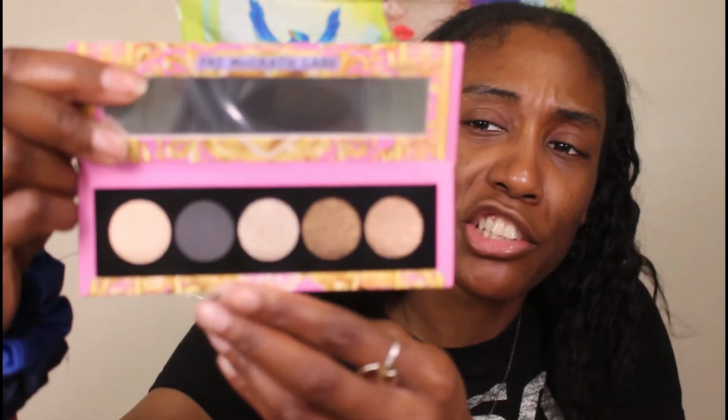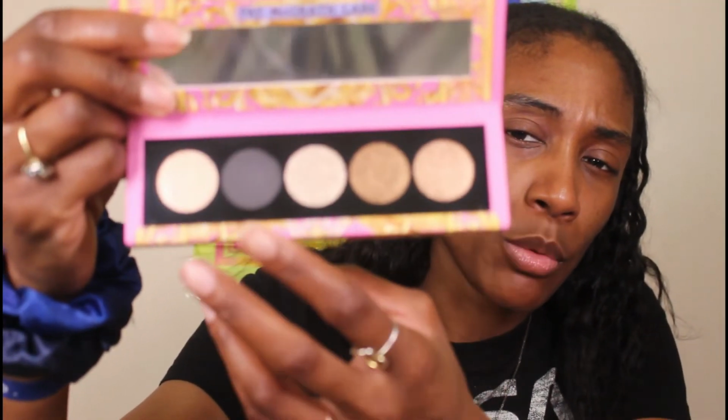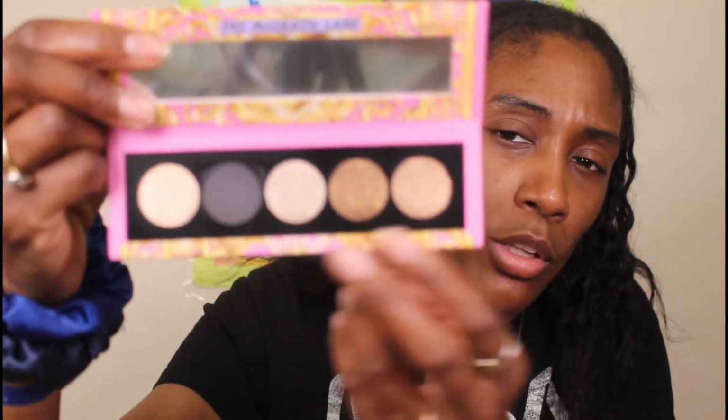Yeah, so this is the more cool tone one, but you only get like one matte shade, and the rest of all these are shimmer. So it's like I have to do an outer V shade with this, and then I always have to use one of these shimmers on the lid unless you're going to dip into the bigger palette. That might be why she did it that way, so if you want to dip into the bigger palette, you have some different tones as opposed to what's in the bigger palette. Or it could be she just loves neutrals and is obsessed. So that's all of Pat McGrath I have to show. Throw this in the bag.